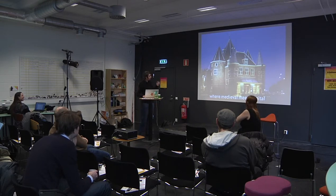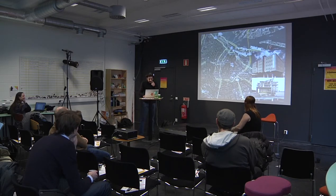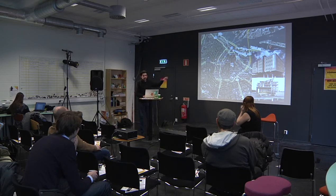It was nice. So here's the building again. And here where the little logo is, it's located. So it's like totally downtown if you want. I mean, Amsterdam is very small. You can do everything by bike.